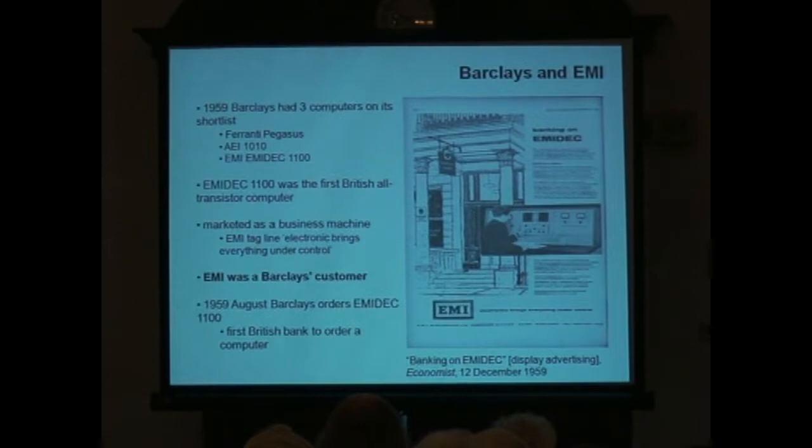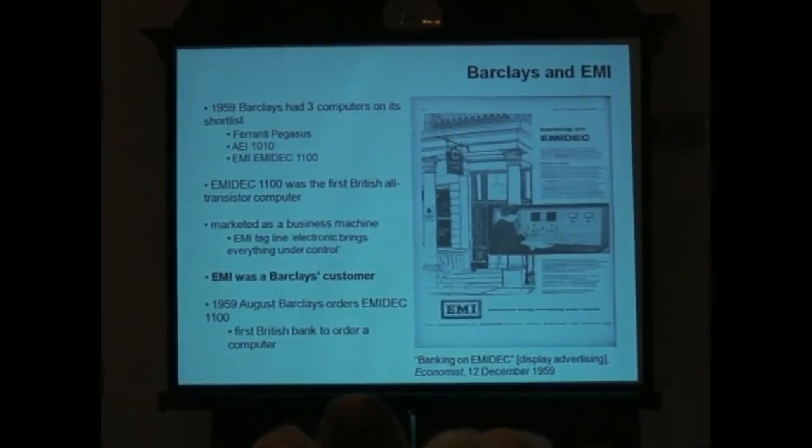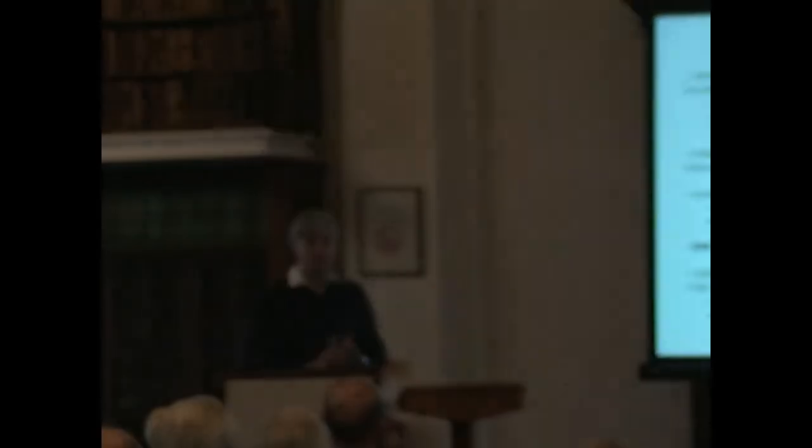EMI, crucially, was a customer of Barclays. So there's a lot of debate about why EMI may have been chosen, but it seems to come down to the fact that it was safer, it was more sensible for them to spend their money with a customer of the bank, and basically keep an eye on them. It was in their interest for EMI to be a successful computer supplier.